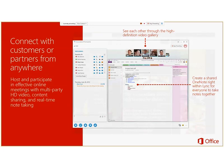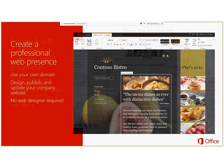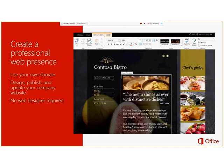Office 365 helps you establish a professional web presence by making it easy for you to use your own domain name as your website address, and to design, publish, and update your company website using professionally designed templates so you don't have to hire a web designer.